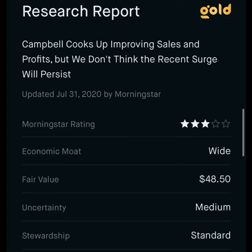But I'm really surprised to see that because I feel like there's so many companies that are given no economic moat or a narrow economic moat that have great operations and a really strong brand. So I don't really know how they choose the economic moat on here. It doesn't seem to really be reliable across different sectors. And then they were given a fair value of 48.50, uncertainty medium, which I would say is not really true. I mean, pretty low uncertainty unless you expect their sales to continue to decrease.